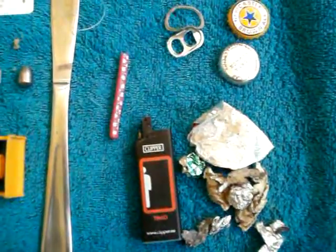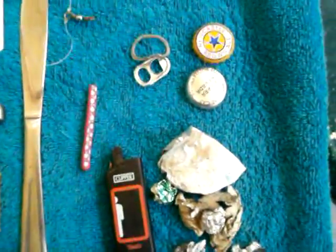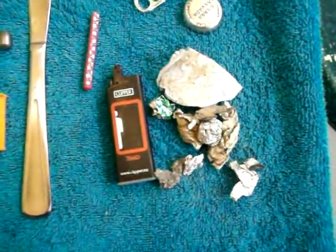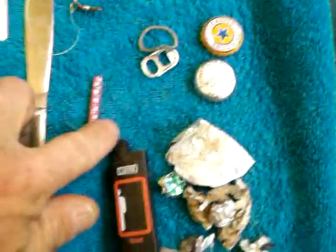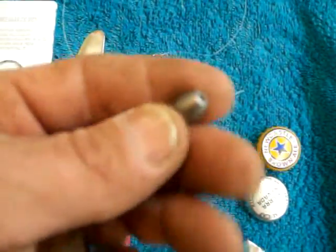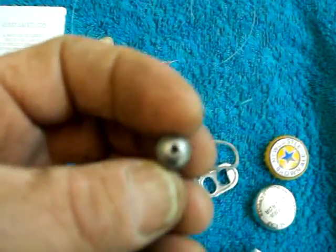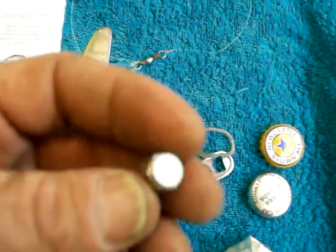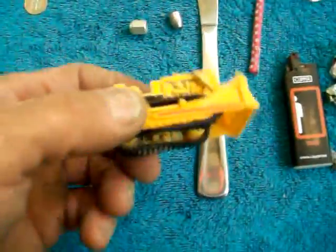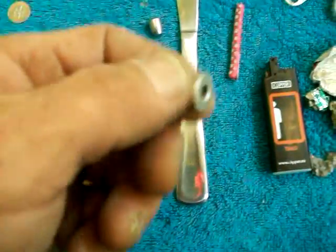Hey guys, back from the beach. These are my finds. There's my bottle caps and pull tabs, a broken lighter, a bunch of foil, a little hair braid thing, a butter knife, little fishing swivels. I think that's a fishing weight. Looked like a bullet at first though. Little tire thingy. Little tractor. My son will probably get that one. A little button grommet thing.